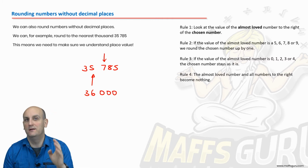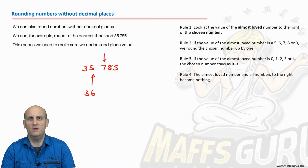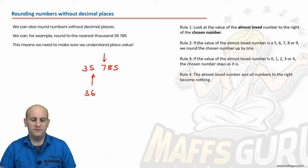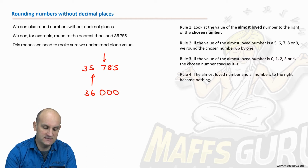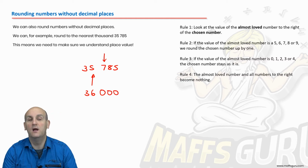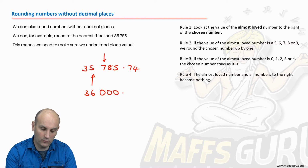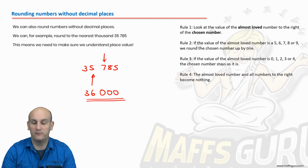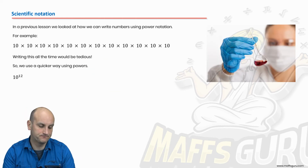And this is where lots of people now get tricked, because they go, oh, it's okay, because I can get rid of that. No, you can't, because how is 35,785 close to 36? It isn't. It is close to 36,000. Because there's no decimal point here, I can't get rid of it. If there were other numbers here that then became zeros, then yes, I can get rid of all the zeros after a decimal point, because we know that that is able to be done in maths, one of those rules. But there we are, we can now round to the nearest 1,000.